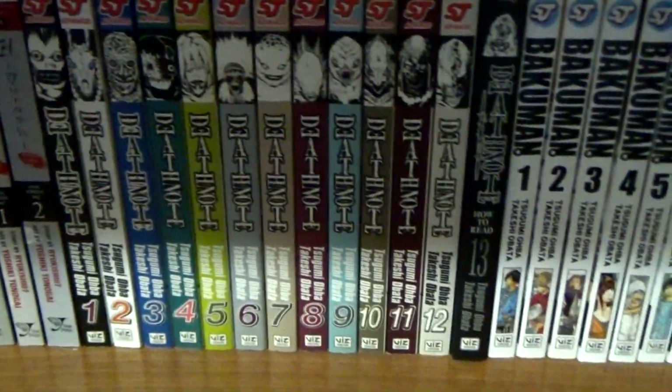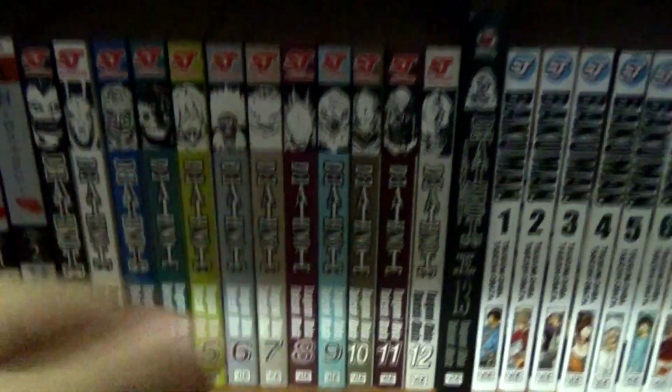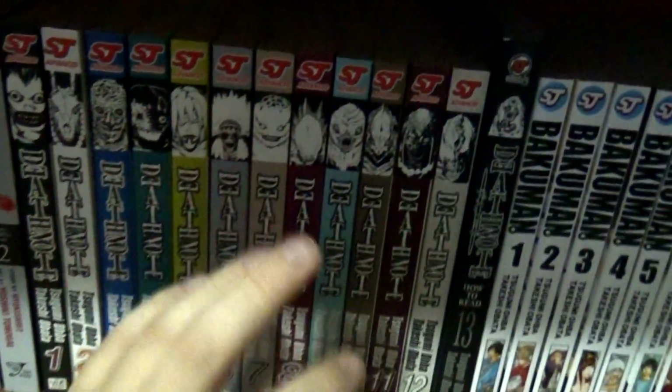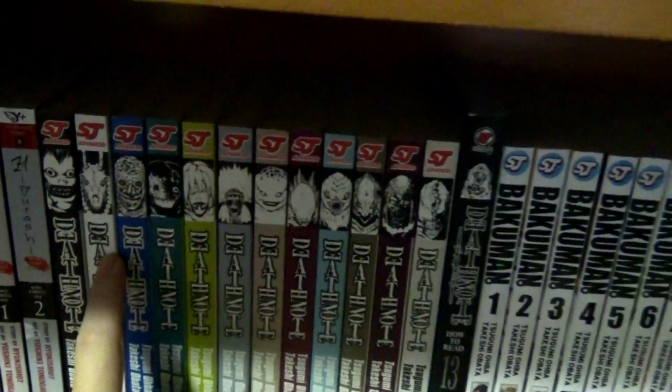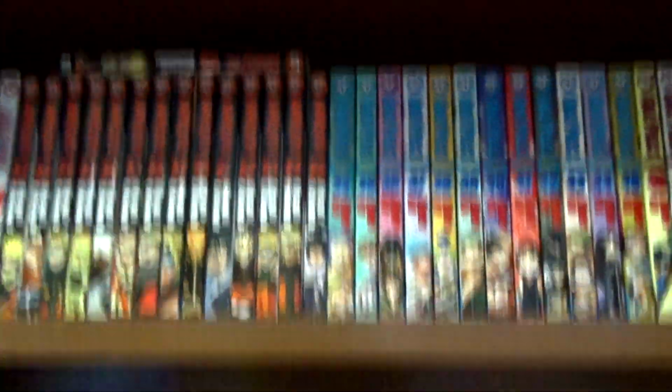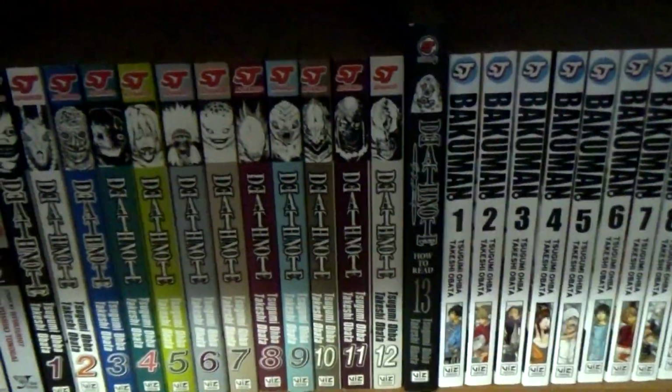Other than Dragon Ball, I'd say if you're just getting into manga, read Death Note, because it's cheaper than buying 31 volumes of another series. It's only 12. The story's fantastic, and it's going to lead you into a habit that's going to cost a lot of money, because for me, Death Note was a series that really got me into manga.